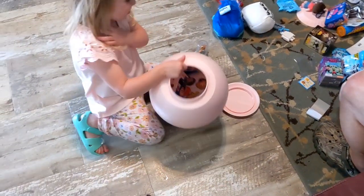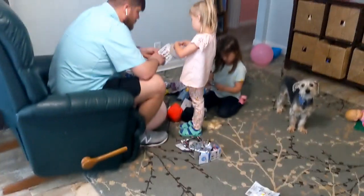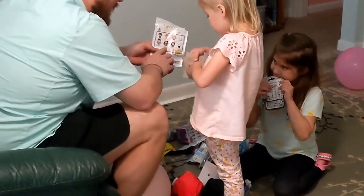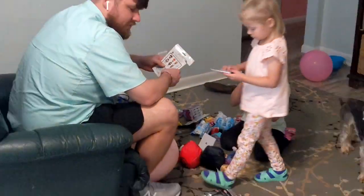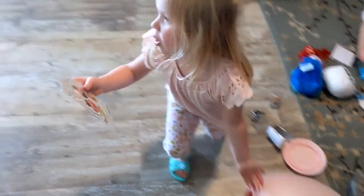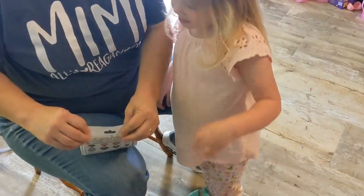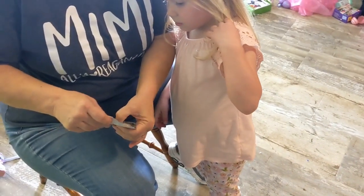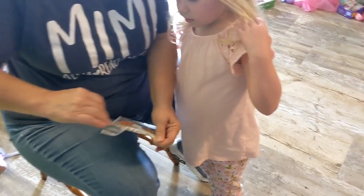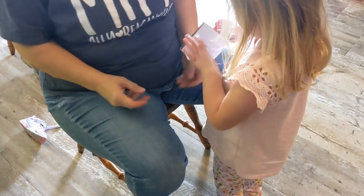You got Hagrid. Thousands of toys. Another one. You need help opening more stuff? Another Harry Potter one. Oh, this is one of those spicy things. What is it? I hope it's not the same. You hope it's not the same one? That spins around. It's the same one.